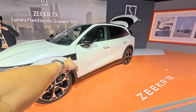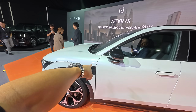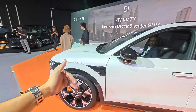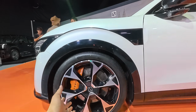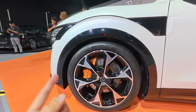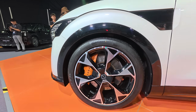All right, and then over here you have a black color panel, and then the bonnet cover is a clamshell cover. So the clamshell cover actually goes all the way around, and then you can see the curvature of that, and then you can tell by the choice of the wheels that they chose. Look at this, it's using Continental. You know that this is a premium EV, all right?